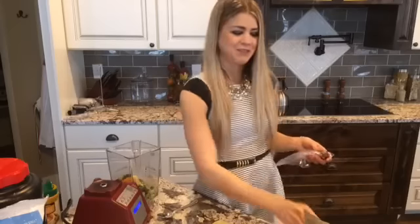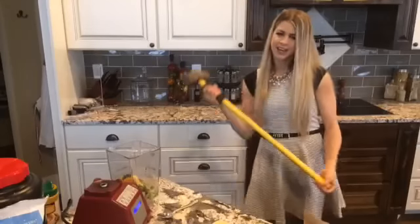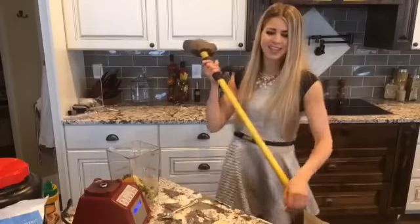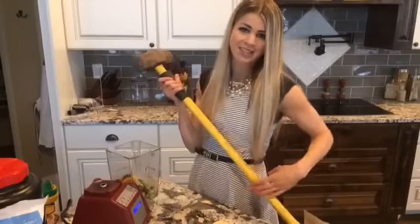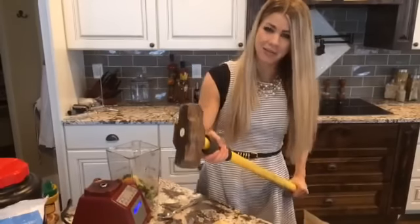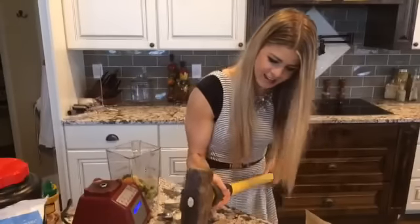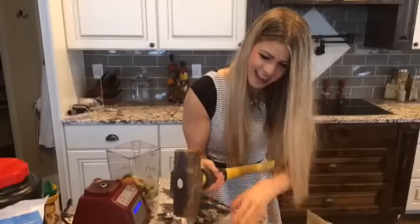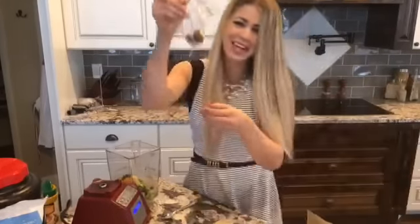So I'm going to try an avocado seed for the very first time, and I couldn't find a hammer, so I found the absolute craziest thing in the garage, and you're going to laugh at me. Ta-da! It's huge. I washed it, and my avocado seed is in a baggie, so I'm going to smash it. So here we go. I'm not very good at this kind of stuff. Oh! I'm going to do it again. I did it! Okay, I split it in half.